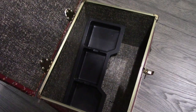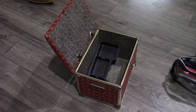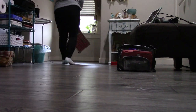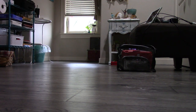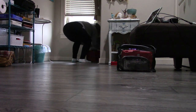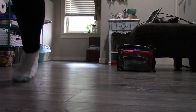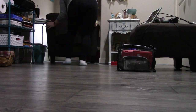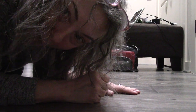A sewing chest from my husband. He got it for me years and years and years ago. I'm actually wondering if that'll work for the books or something. Let's try it, shall we? Works perfect. Oh my God.